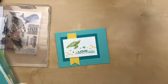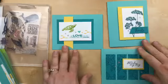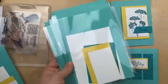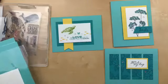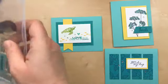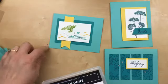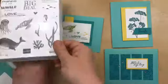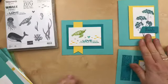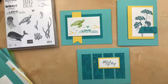Let's take a look though at the blue cards compared. So this is the blue card kits that come in that Get and Go extra bonus pack. I made mine up with the Whale Done, but here are the examples that Stampin' Up! designed for the project kits using the Queen Anne's Lace and the So Much Love stamp set. So many different ways that you can use the same supplies to make up cards.